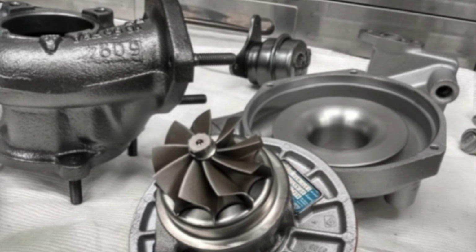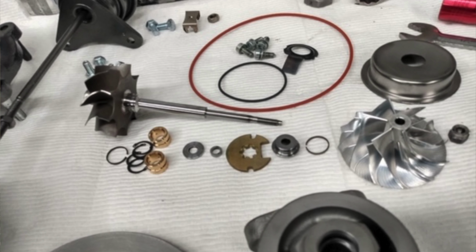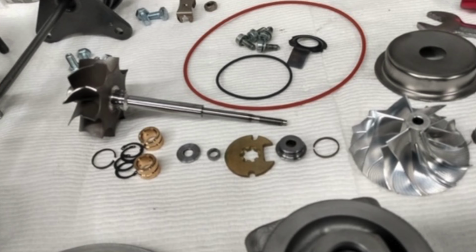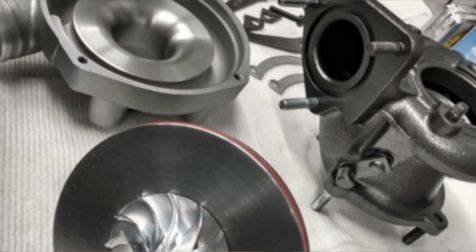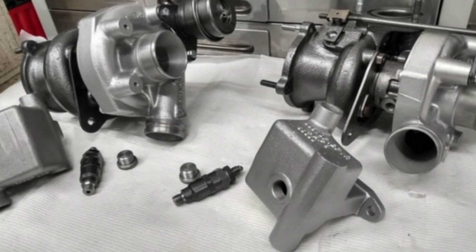They're still factory turbos, but the internals are now billet. That was done at Evergreen Turbo by Charlie in Florida. And then I sent the heads out to Extreme Cylinder Heads with Bill, who's also in Florida, who turned them around in a couple weeks.